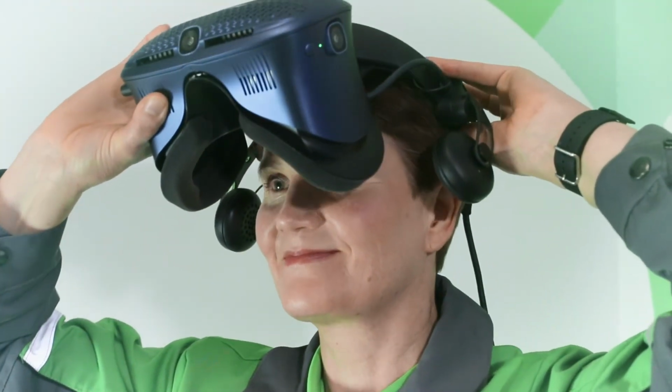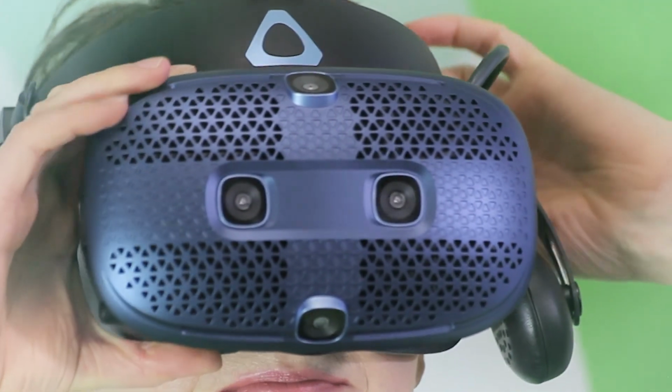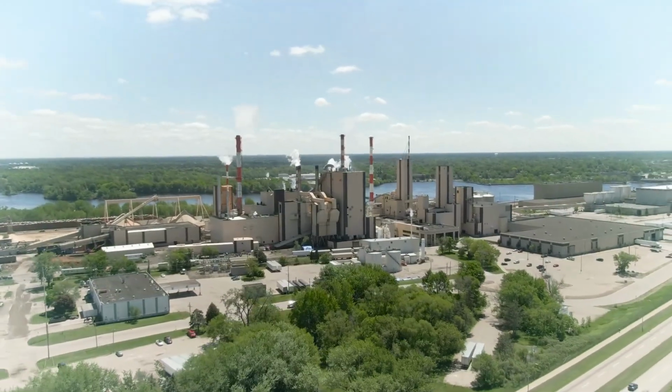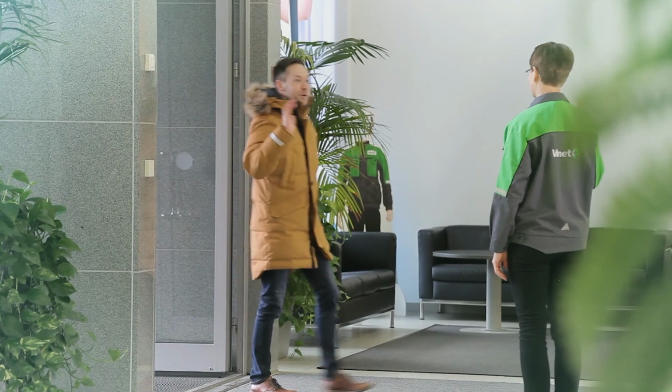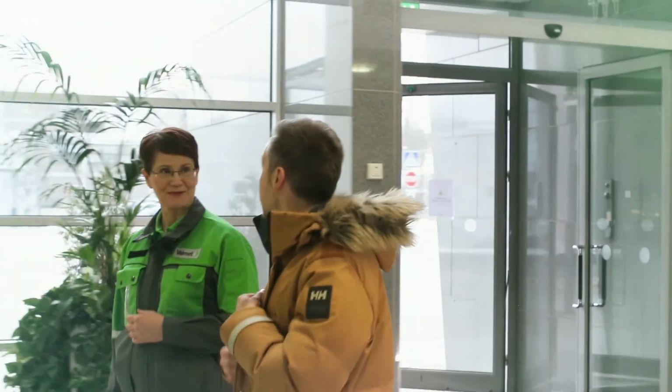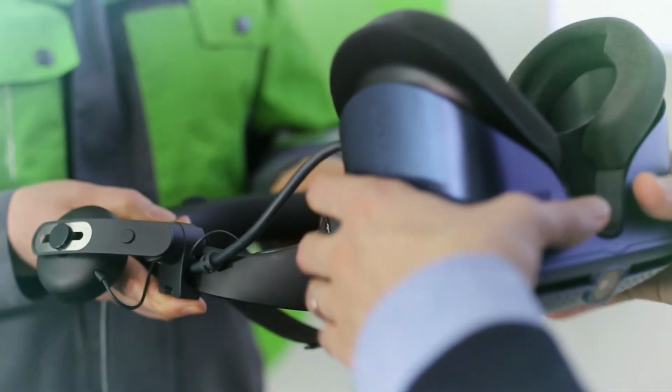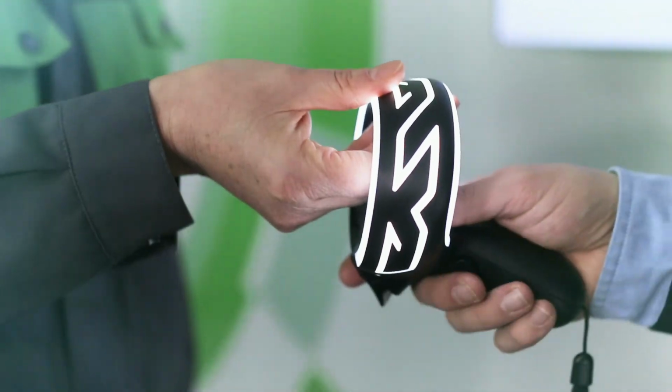Training is an essential part of Valmet's long-term customer relations. We want to ensure our customers get the most out of their equipment, systems, and processes. We're constantly looking for ways to make knowledge transfer more efficient, because the success of a board and paper producer depends not only on the quality of the technology they use, but the level of their employees' competence.